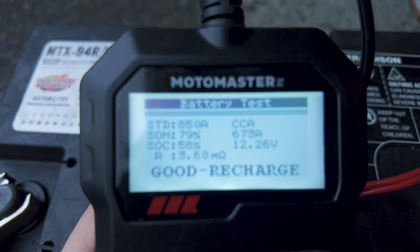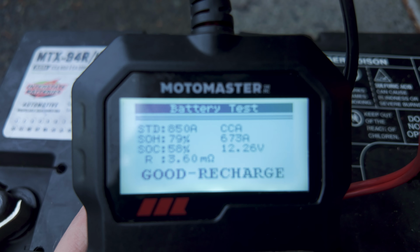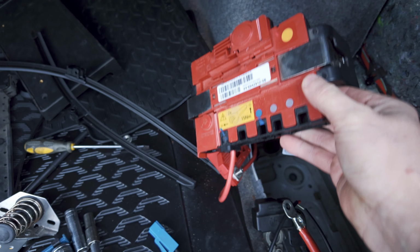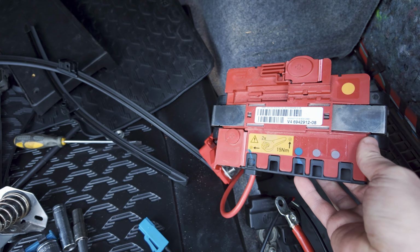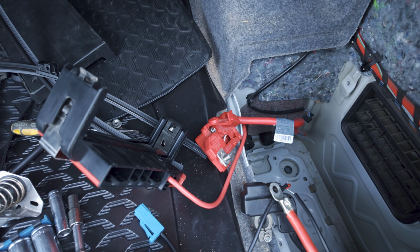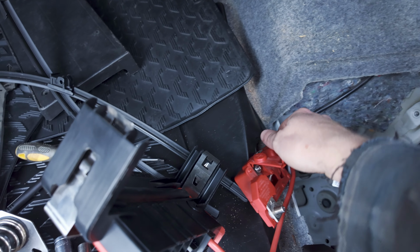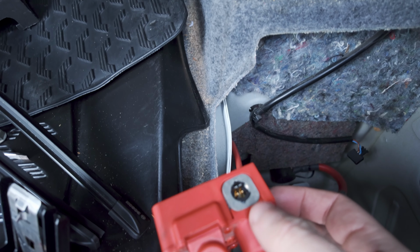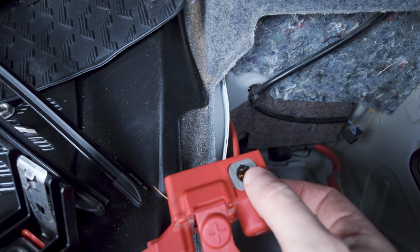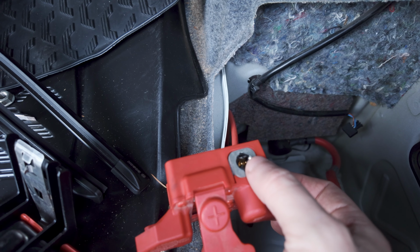So it says it's good, but it just needs a bit of a recharge, which is not surprising because the vehicle sat around for quite a while. With the battery out, I have all the connectors right here, and as you can see, I have part of this disconnected because one of the error codes I was getting was a 93B2, which actually relates to, I believe, the connector right in the back here. So that was triggering the airbag light and also the seatbelt warning light. So I'm going to investigate that a little bit further.